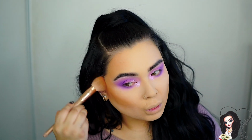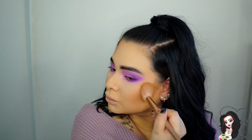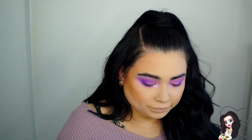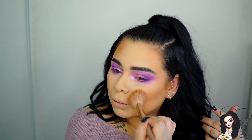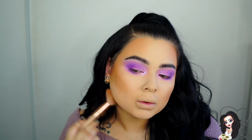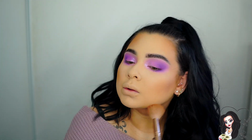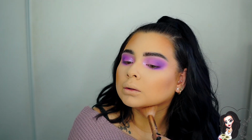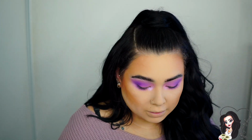So I'm just going to go ahead and apply this on my cheekbone area. I'm having a little texture because it's almost time of the month and I am starting to break out. So I do have a little texture, so I felt like I needed to exfoliate, but I totally forgot to exfoliate my face before doing this video. So yeah, I'm just going to go ahead and apply this on my cheekbones, on my jawline, forehead.